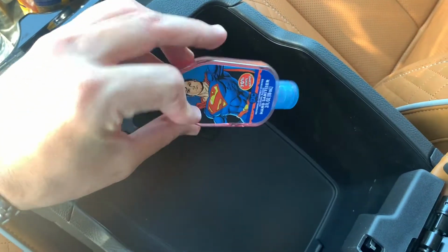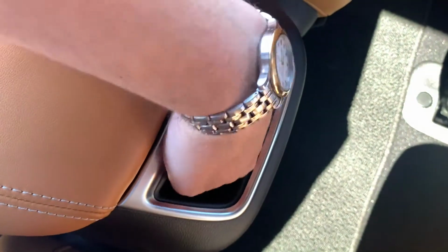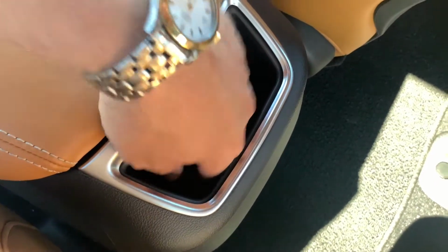Of course, plenty to hold a hand sanitizer. And then in the back, you've got this little cubby right here. It's pretty deep, it goes up to my top knuckle on my hand.